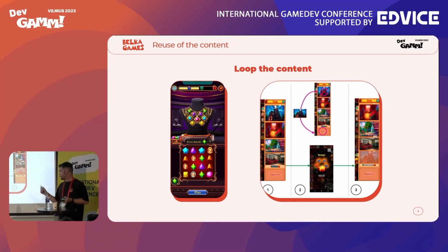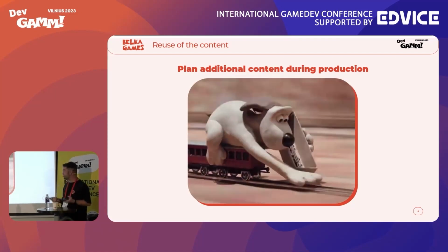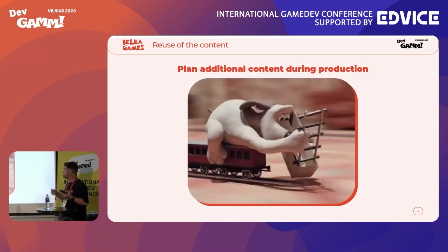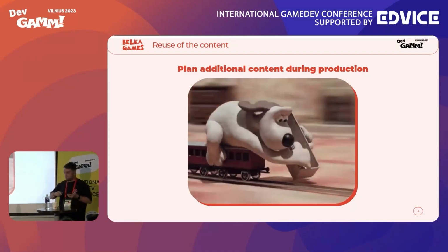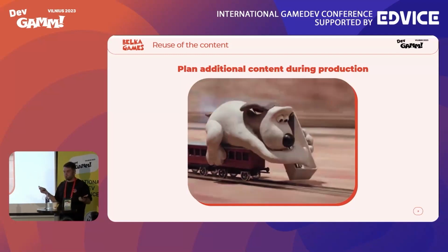And the last piece of advice here. Obviously, you need to plan adding new content during the production phase, if suddenly LiveOps content runs out and players want more.